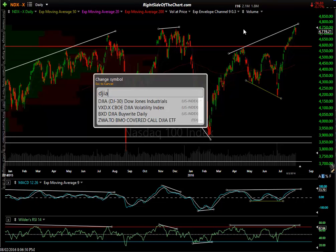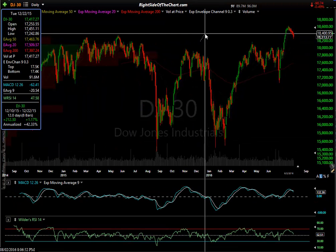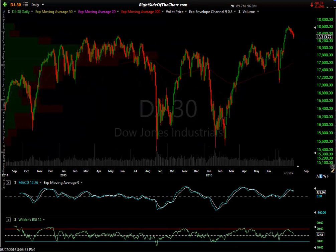The Dow also failed its breakout to new highs. This is the Dow Jones TJIA, the Dow 30. You can see the high back here from 2015. So that breakout has failed now.